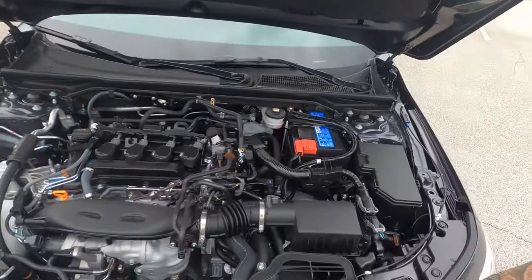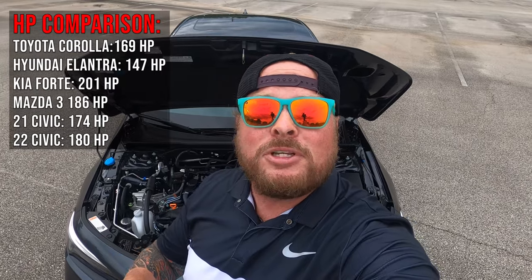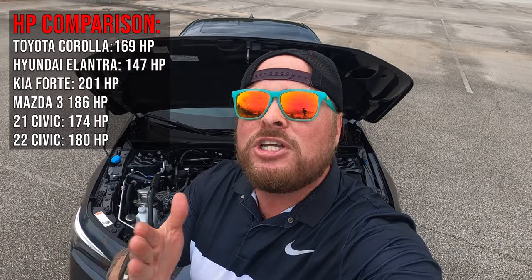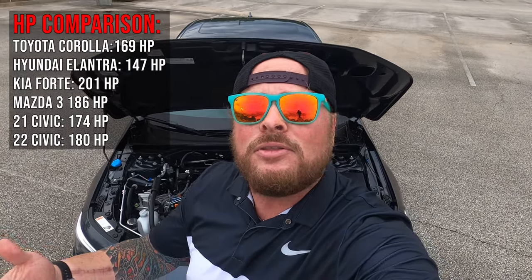Now, before we leave the front end, we should probably talk about things like horsepower. So I'm gonna do a horsepower comparison. So on the screen, I'm gonna go ahead and throw something up to show you how this car not only stacks up against the competition out there, but I'm also gonna put the previous generation Civic, because you can really see how it stacks up against 10th generation, and then everything else in the market that is out there right now.